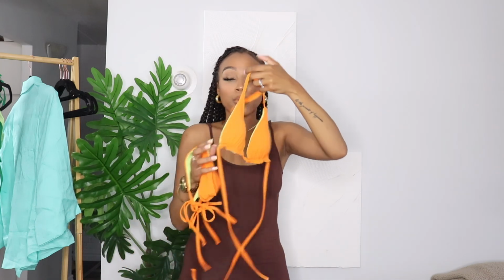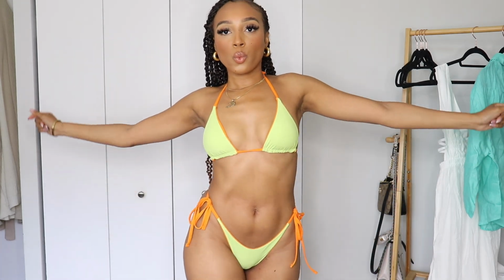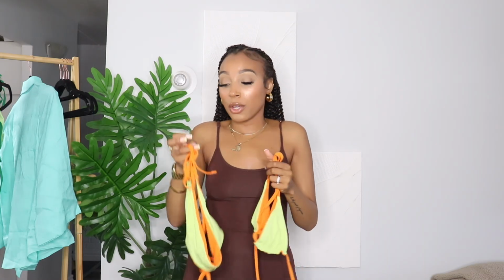I love the color combination. These, the orange and the light green, this is definitely something that you wouldn't think about, pairing these two colors together, and I loved it. I loved every second of me wearing this. I wore this for about a minute and I loved it, and I can't wait to wear this. I don't know where, but I'm really excited. I just love the color combination. Like, who thought of doing that? Two swimsuits in one?